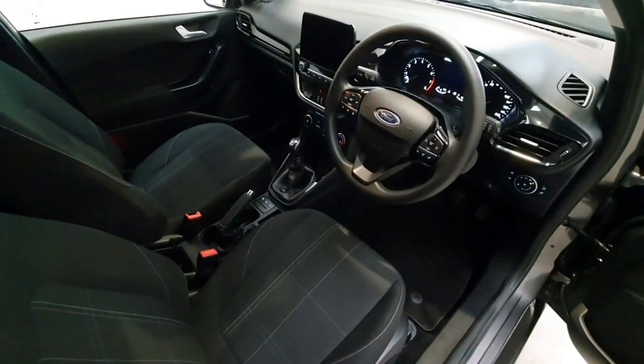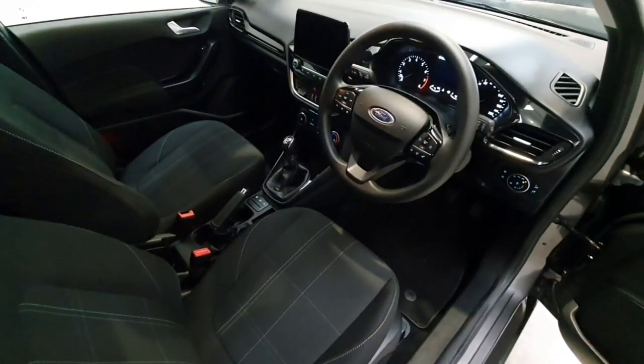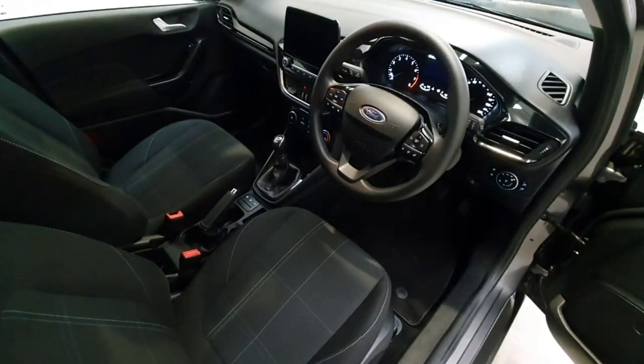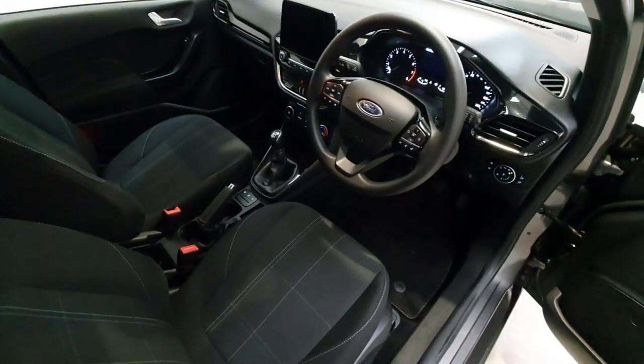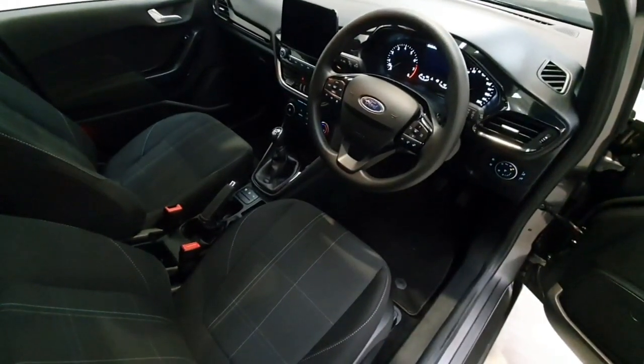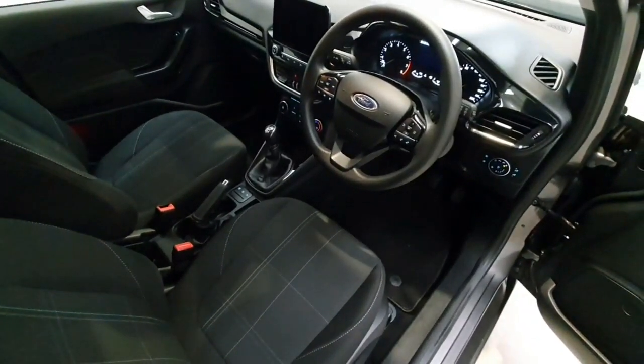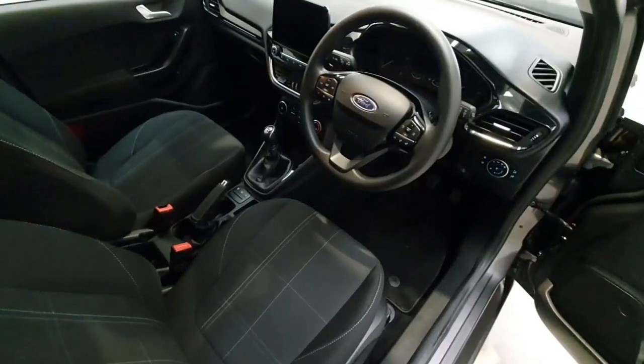As mentioned earlier, this vehicle has just covered 35,000 kilometers, comes equipped with electric windows both front and rear, and of course electric mirrors. This particular vehicle comes complete with automatic lights, cruise control, full Bluetooth connectivity, and of course the vehicle does benefit from drive mode settings and an automatic stop start.